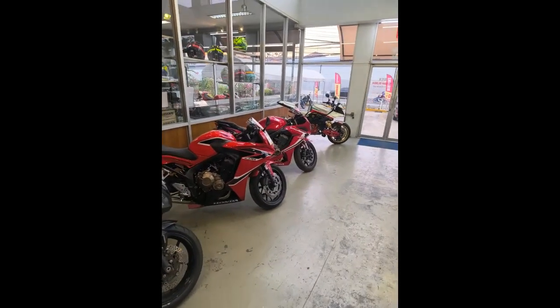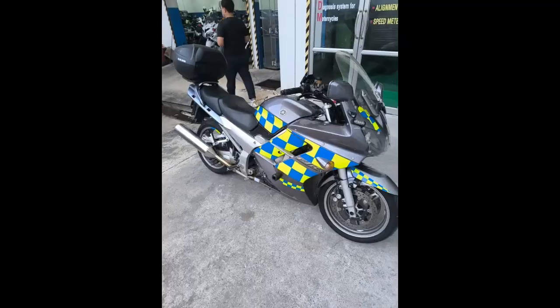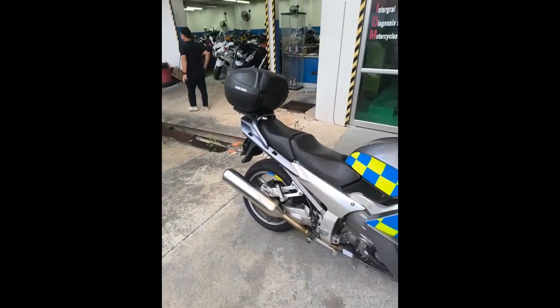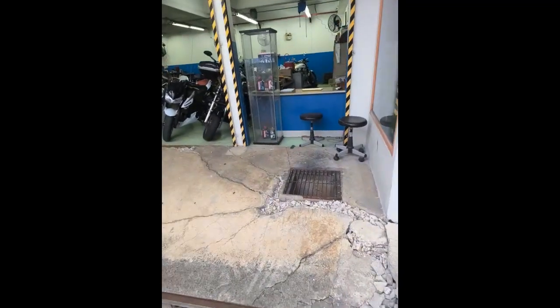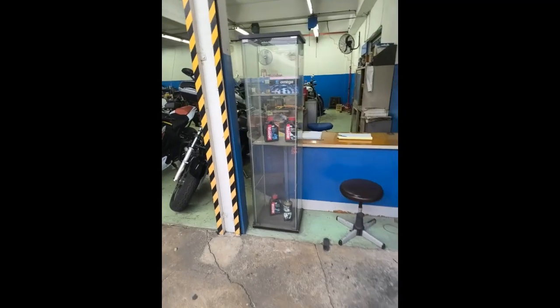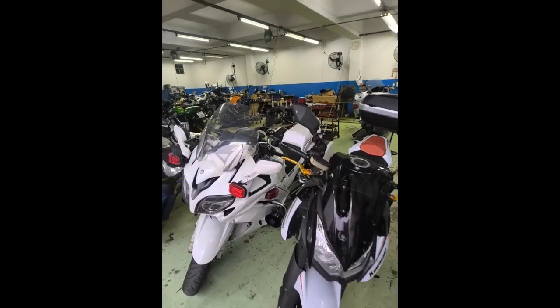There are other good shops in Bangkok and Thailand, but if you really want something really unique like my friend's FJR with a shaft drive, this is really the only place to come where you're guaranteed the workshop will know what they're doing. Here's a quick look at the workshop.